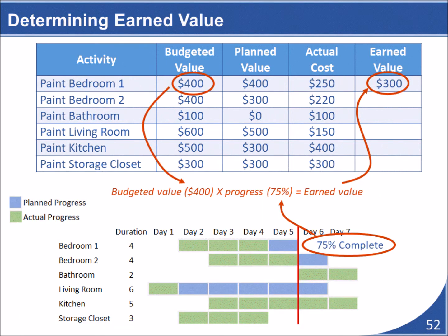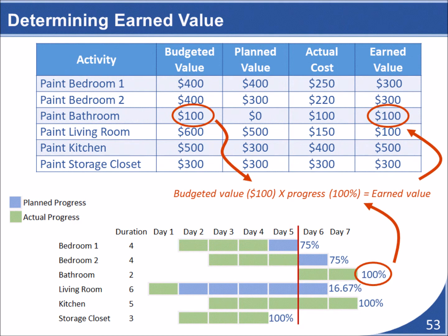Now let's move on to determining each activity's earned value. On our renovation project, we might be able to assess progress by simply doing a room-by-room inspection to see what has been completed. To make things interesting, I'm going to assume that our project has not gone according to our original plan. For example, the renovation of bedroom 1 was supposed to have been completed by day 5, but so far it is only 75% completed. By multiplying the activity's percentage complete by its original budgeted value, we can determine the activity's earned value. I have repeated this process for each activity and updated our table accordingly.